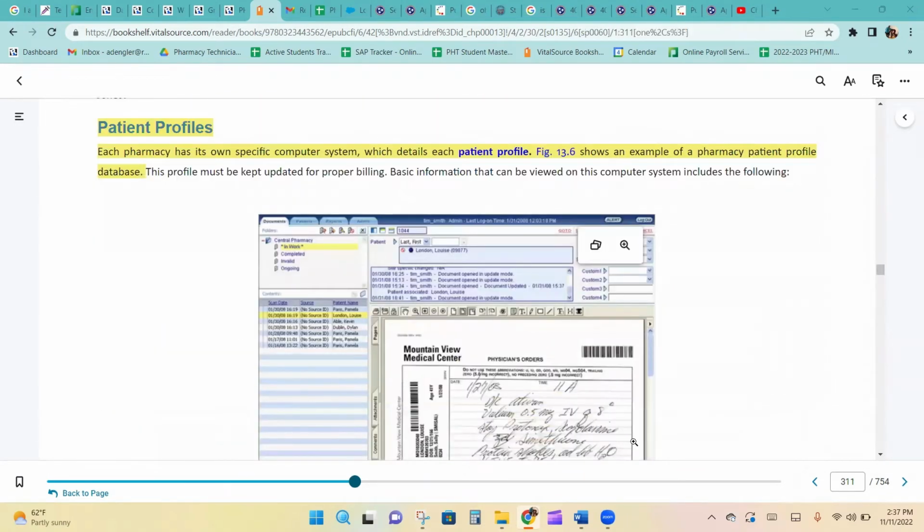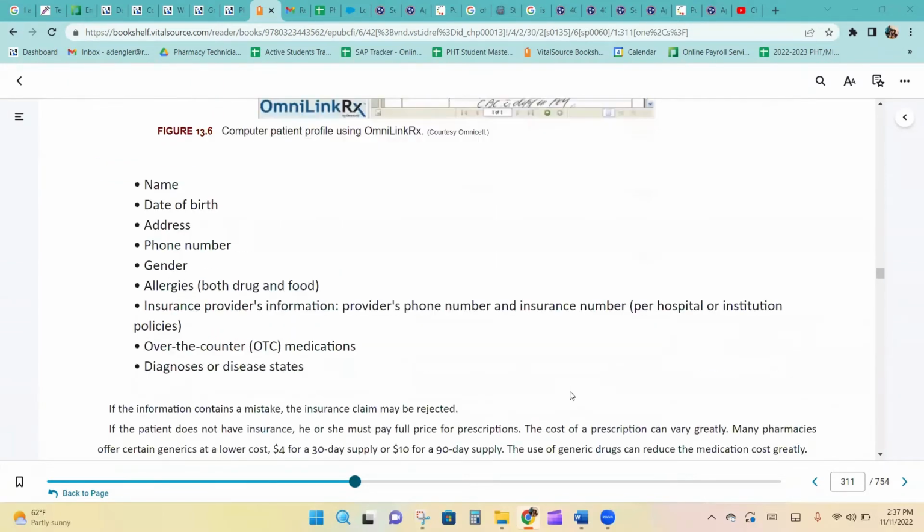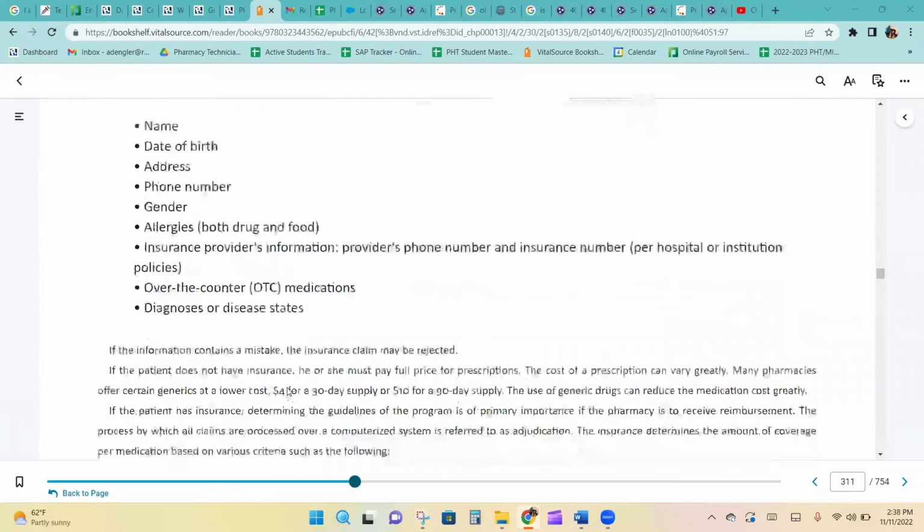Each pharmacy has its own specific computer system which details each patient profile. Figure 13.6 shows an example of a pharmacy patient profile database and everything that's required here.